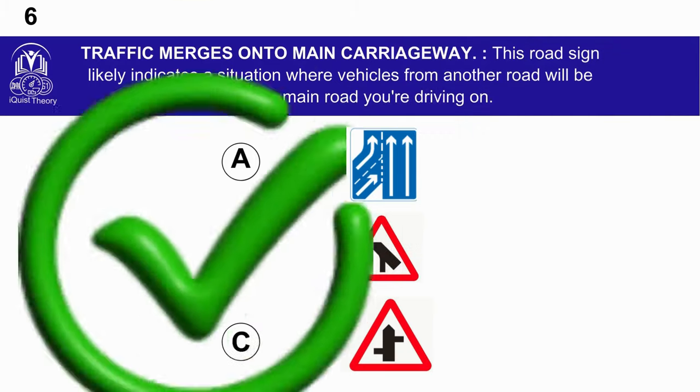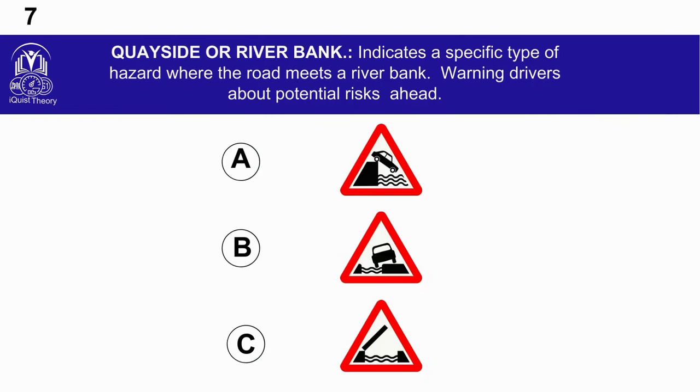The correct answer is B. Quayside or riverbank indicates a specific type of hazard where the road meets a riverbank. Warning drivers about potential risks ahead. A is the correct answer.